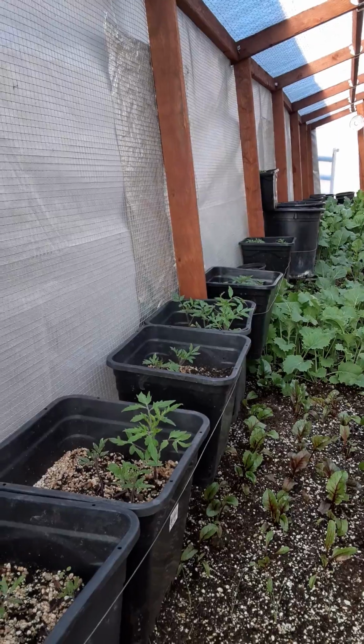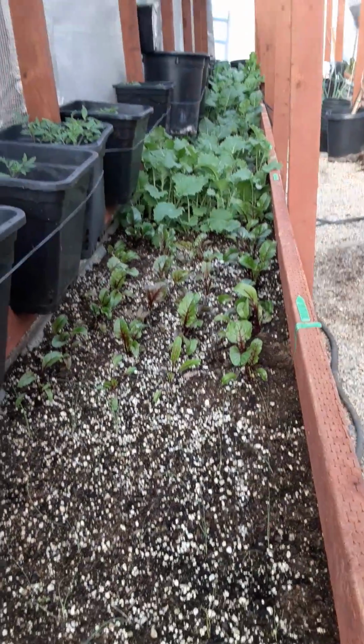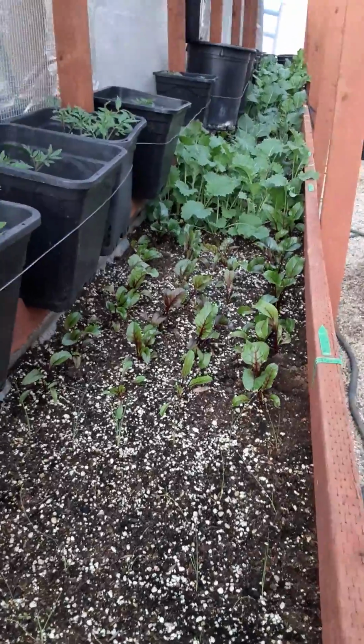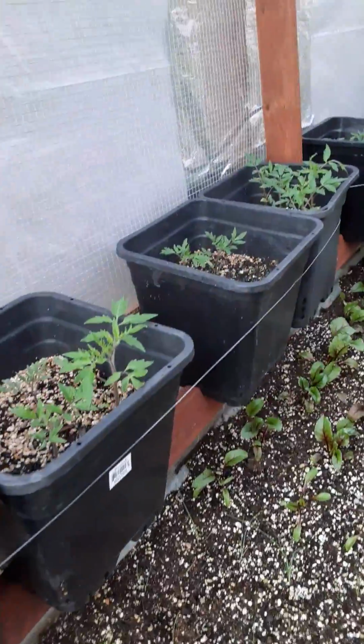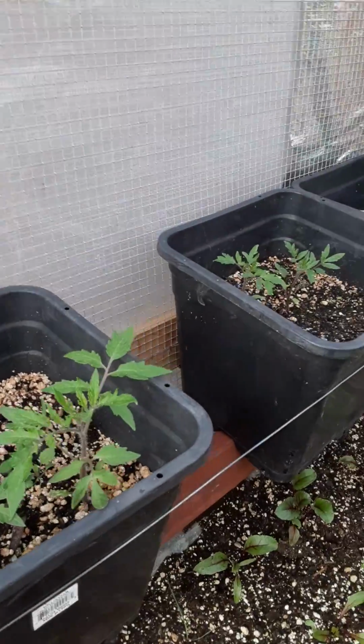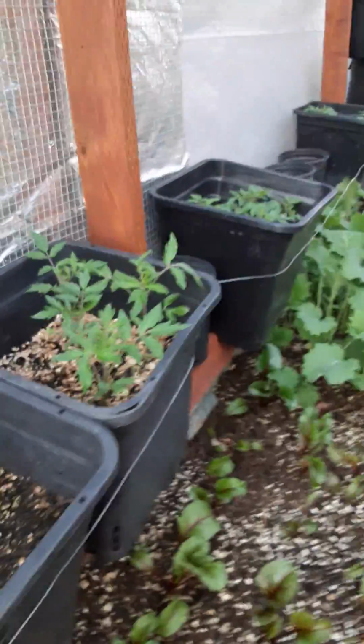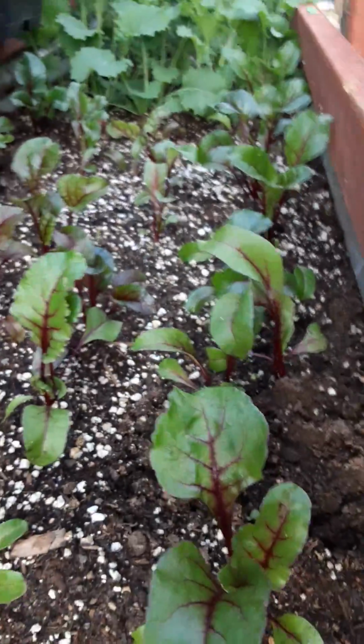You can see them all the way to the other end, 4 different kinds. And down below, they still get all the sun because the tomatoes are on the wall. These are called Peak Perfection. And they're a red tomato. And they're right above the beets.